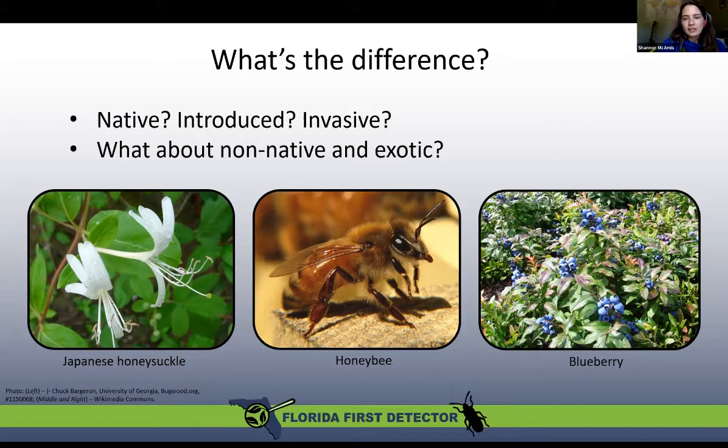This slide contains pictures of each one, a native, an introduced, and an invasive species. Do you know which one is which? You can go ahead and, if you want, type in the chat which one you think is the native, which one you think is introduced, and which is invasive. I'll be showing these pictures again on the correct slides of which one is which.